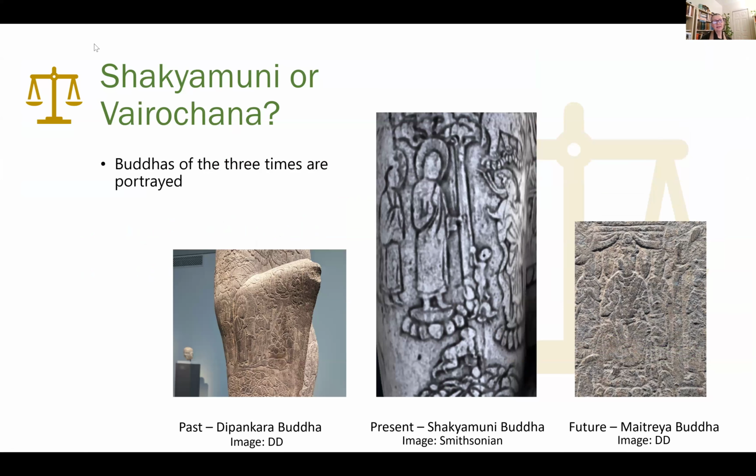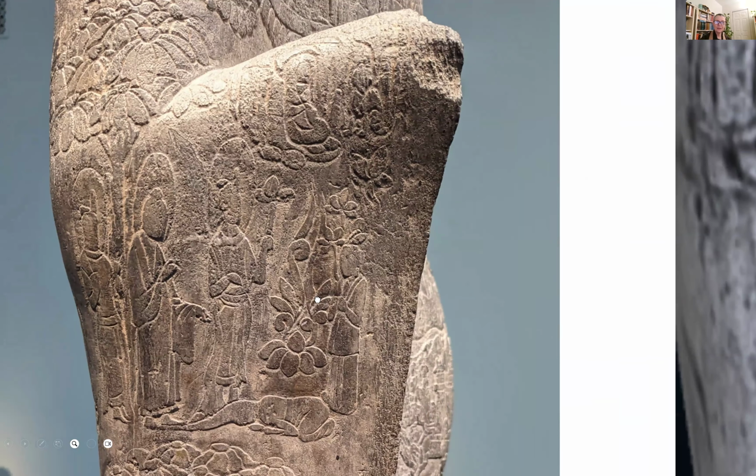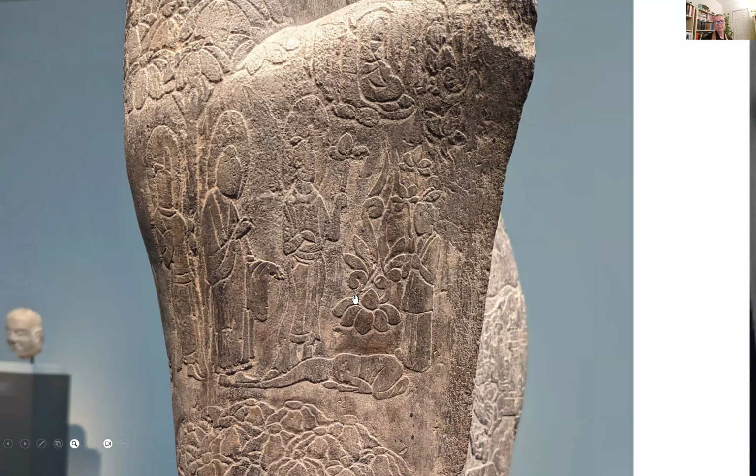The other thing that we can say is, again, there are many Buddhas actually portrayed on the piece. So the piece itself is, here we have the Buddha of the past. I'm going to make this much larger so you can see here. You can see this is the right sleeve of the robe. And you have this being here kind of bending down, and it has this long thing. This is the hair, okay?